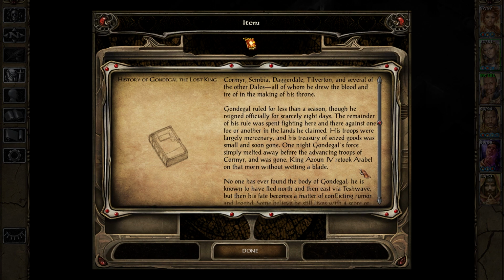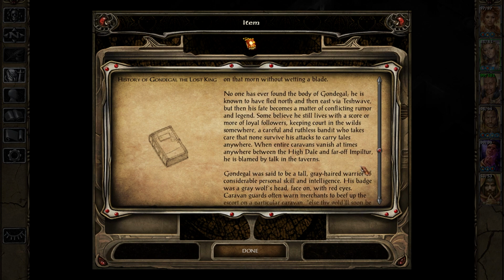One night, Gondegel's forces simply melted away before the advancing troops of Cormyr, and he was gone. King Azuin IV retook Arabel on that morn without wetting a blade. No one has ever found the body of Gondegel. He is known to have fled north and then east via Teshwave, but then his fate becomes a matter of conflicting rumours and legend. Some believe he still lives with a score or more of loyal followers keeping court in the wilds somewhere, a careful and ruthless bandit who takes care that none survive his attacks to carry tales anywhere.